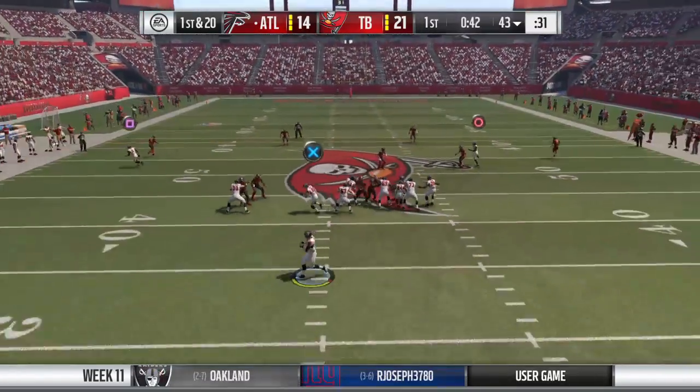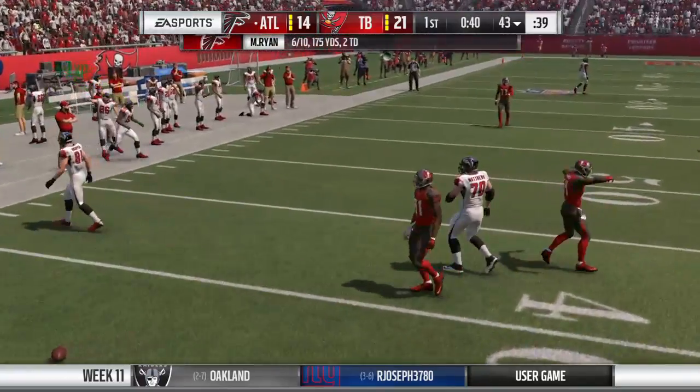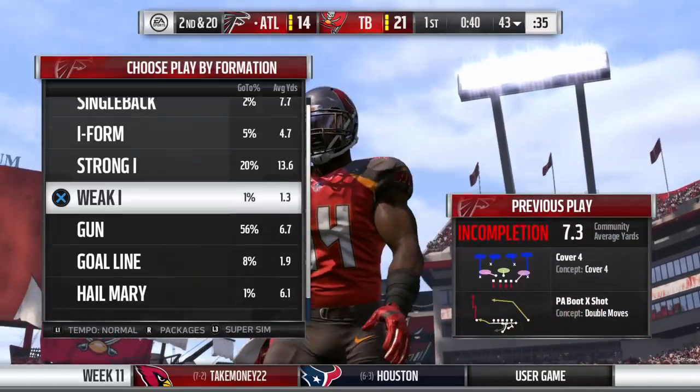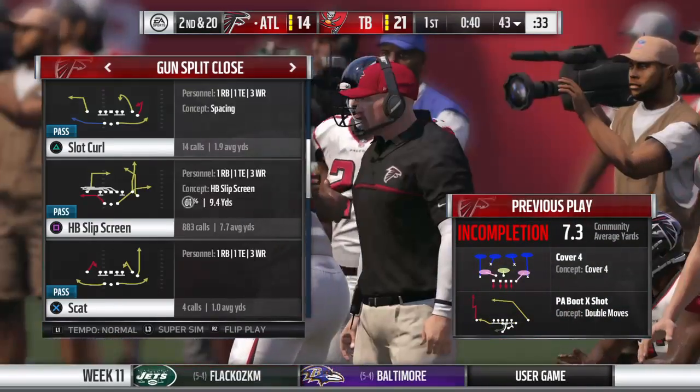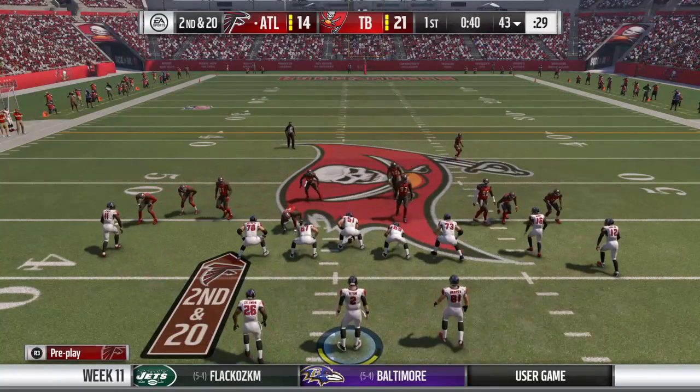To throw is Ryan. And nearly picked off. Surprising to see a defender of his caliber let it get away, but it does get away and it's 2nd down. Unable to connect on the 1st down pass play. Now it's 2nd down.